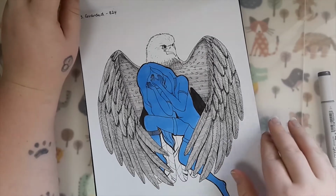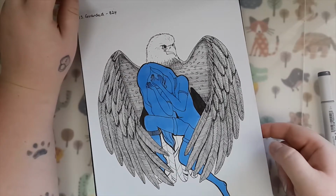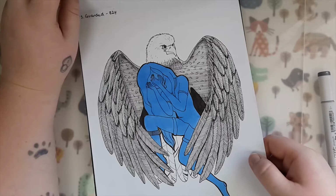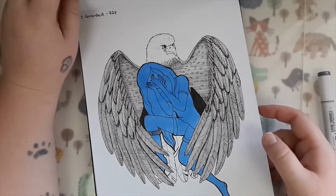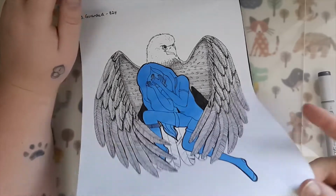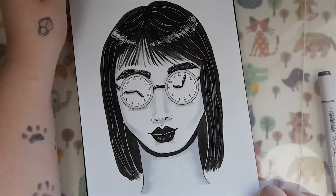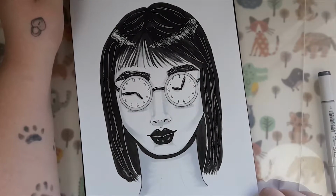I think I drew almost all day on this one, so in turn that made my hand really cramp up, and I had to do something easy for Sunday. So the prompt on Sunday was clock, and this is what I drew.